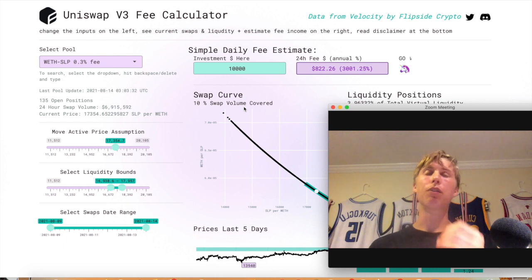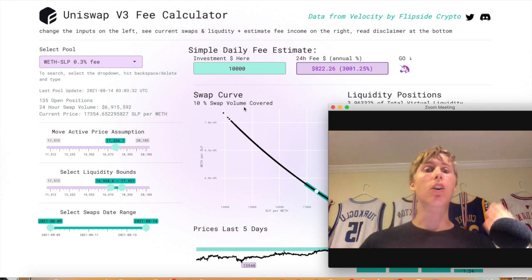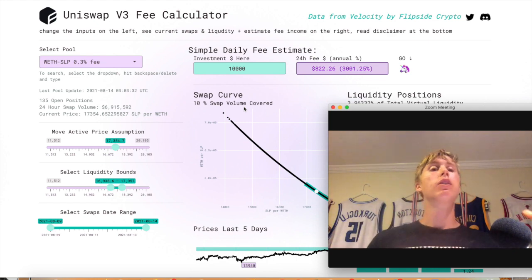So SLP, if you don't understand how the token works, is a token that is earned in an NFT game called Axie Infinity. Users of this game need the SLP token to level up their Pokemon or their characters, and they also earn the SLP token, so they use it as an income. Well, how do you cash out? You sell it on Uniswap.